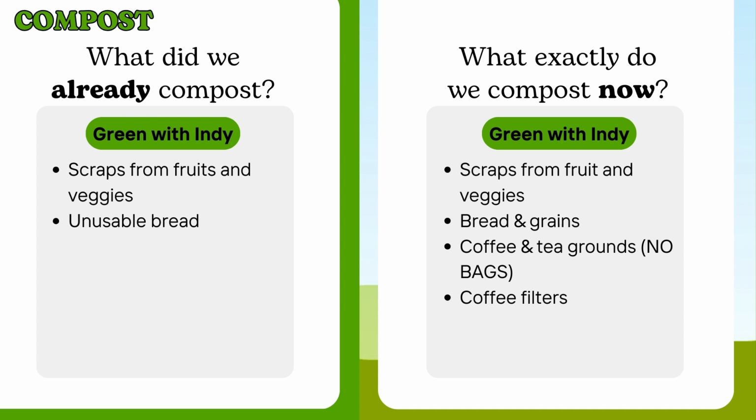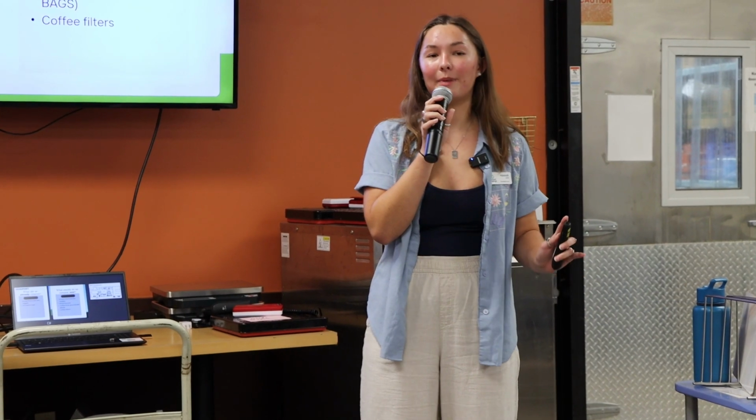And then tea bags, we're not composting just because Green with Indy specifically asked that we don't compost tea bags. So if it has a staple on it, you can just rip it open and dump it in there. But that bin's just going to be on top of the fridge.